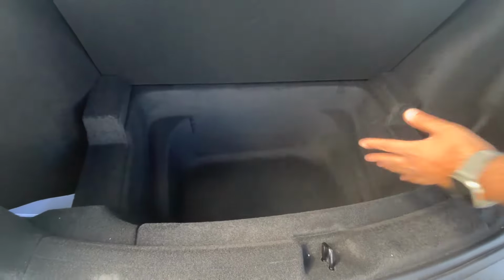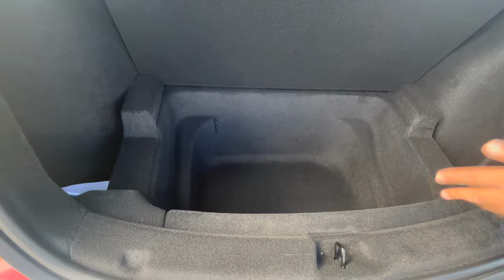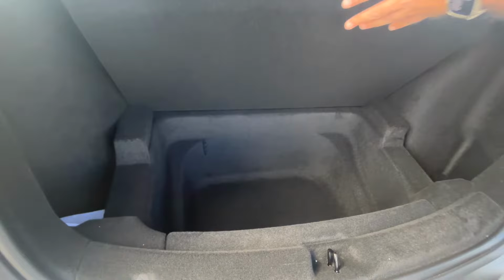Okay, let's have a look at the rear space. Heaps of space over here. As we go underneath, we can have a look. There is still more space over here. Of course, there is no spare tire or any accessory which is being offered by Tesla that comes with it, but heaps of space here in the rear.